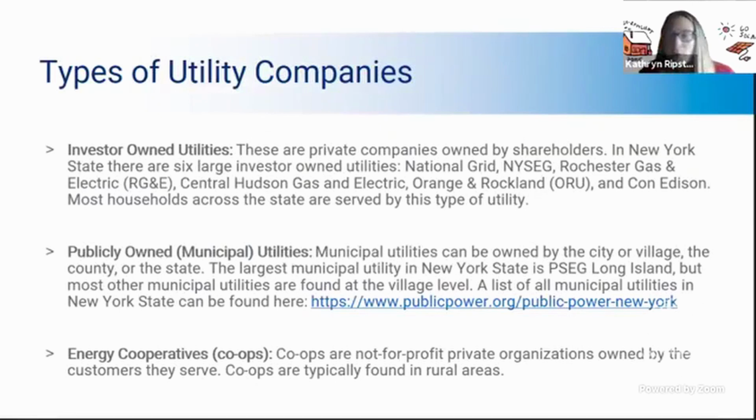All right, so before we get into reading our utility bill, let's talk about the different types of utility companies that are out there. So the first type is the investor-owned utilities. This is the one that most people are probably most familiar with because these are our big utility companies in New York. So National Grid, NYSEG, Rochester Gas and Electric, Central Hudson Gas and Electric, Orange and Rockland. So which utility company serves you is dependent upon where you live. Up here in the North Country region, we are primarily served by National Grid, but a few of us have NYSEG. So when we go through the utility bill today, we're going to focus on a National Grid utility bill just because that's going to apply to the most people. But these are private companies. They're owned by shareholders and they're pretty large.